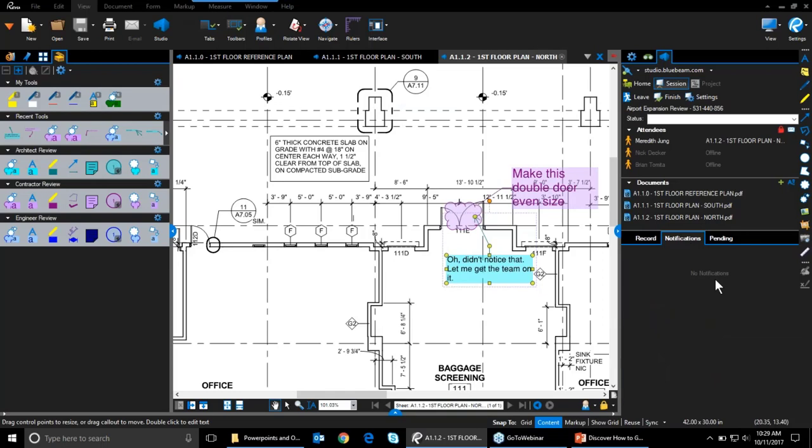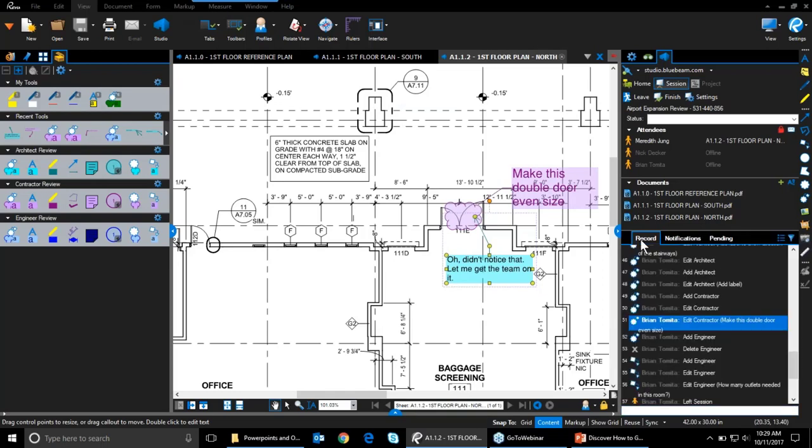It would prompt him then to jump back into the Studio session because he would also receive an email. And that email would be like, hey, you've got a notification, jump back into the Studio session. So even though we're collaborating at different times, I can still update him on what's going on. If he were here live though, as he placed comments, I would see them update live right in my screen.